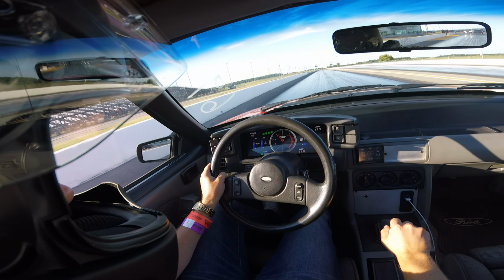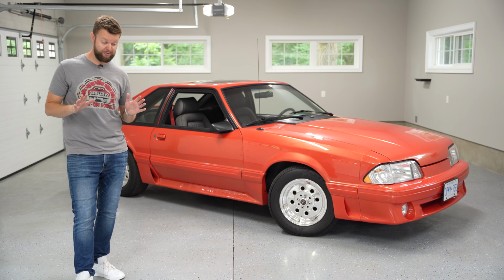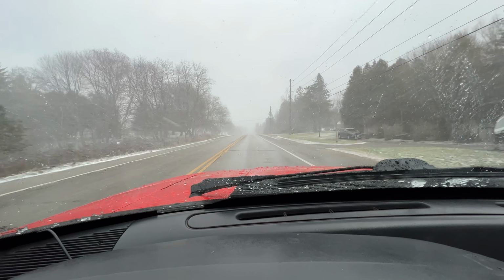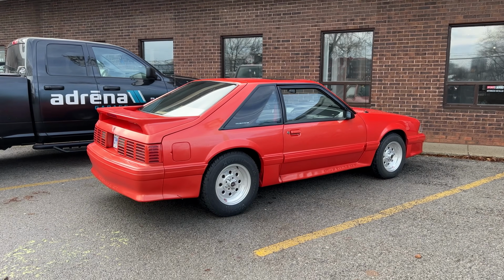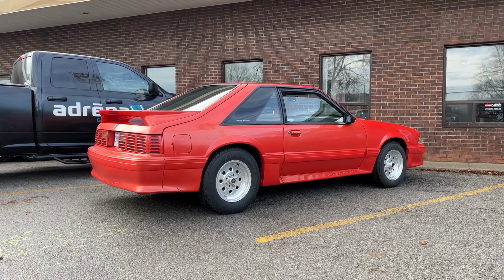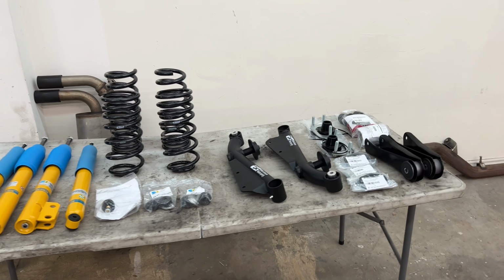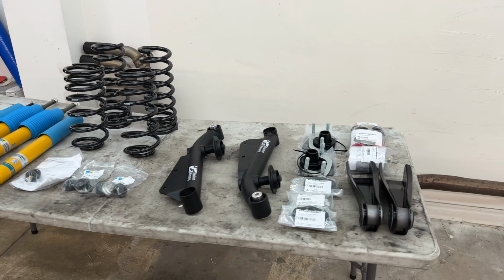Now we're in December 2021. This is the final stop before the snow started to fall. Actually, I think it fell maybe once or twice, and I had to drive it, unfortunately, very carefully. I had to drive it to Adrena Garage for the suspension. Now, they had to install the Maximum Motorsports provided suspension parts, and the JRP provided Bilstein struts and springs.